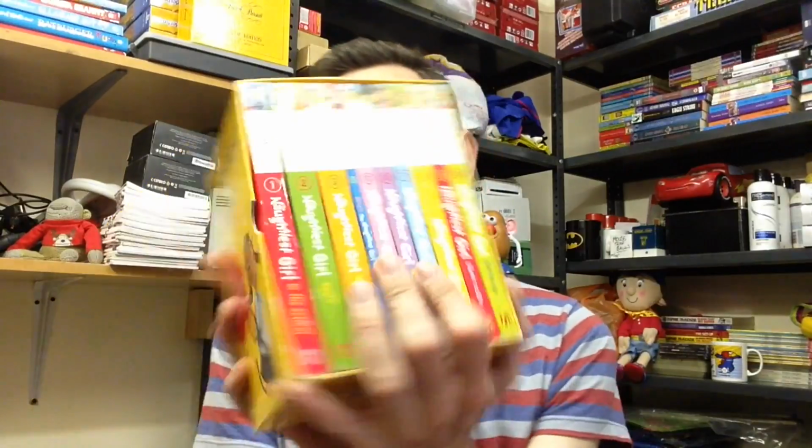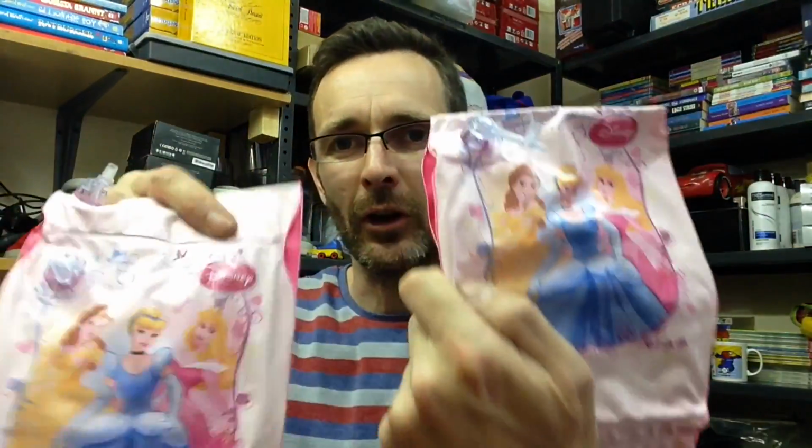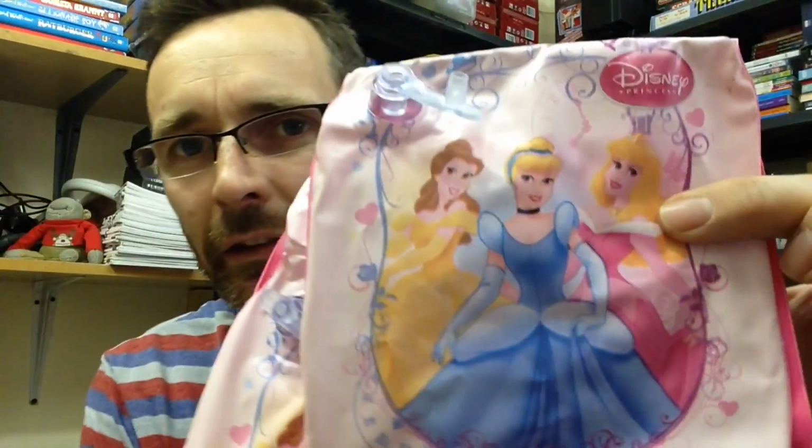A set of Enid Blyton books, box set. That may have been in that deal, I can't remember buying this separately. I might have lumped that in with that big deal of books. Can't remember now. Some armbands for the shop at 50p. These are Disney princess ones.